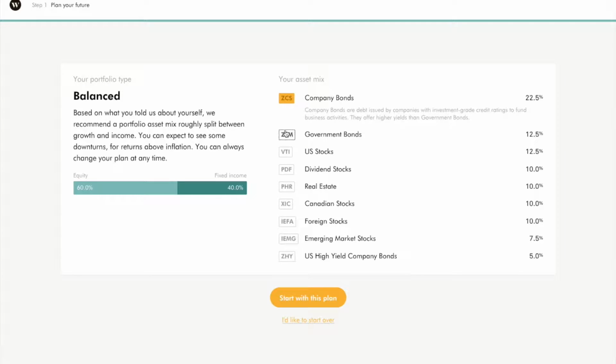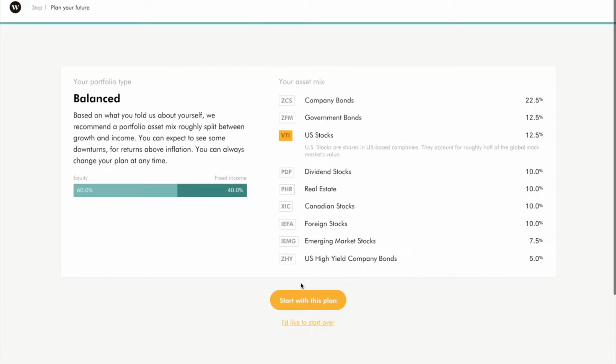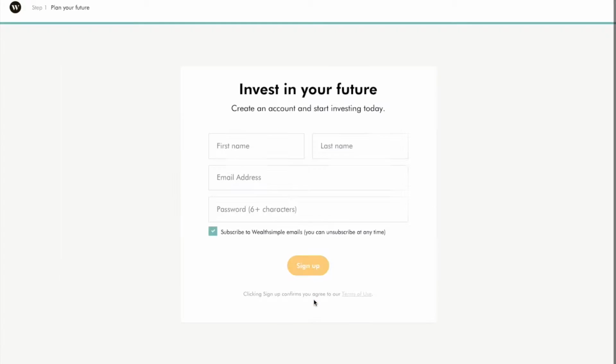And you can click on each of these to get a better idea of what they offer and their percentages. If you like this, you can click Start with this plan, or if there's something you want to change in your answer, you just click I'd like to start over and go through it. You can change your plan afterwards. This is just kind of your initial interview, and then we're going to click Start with this plan.